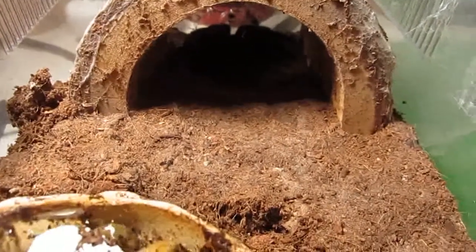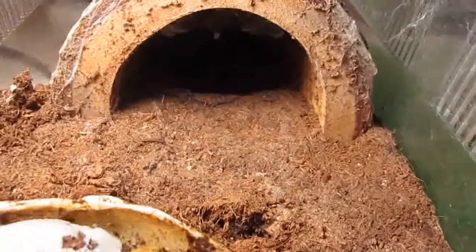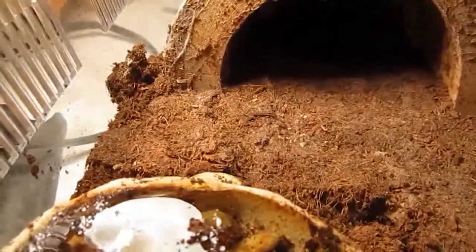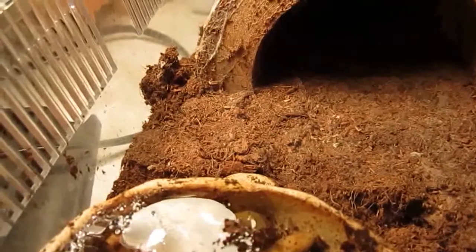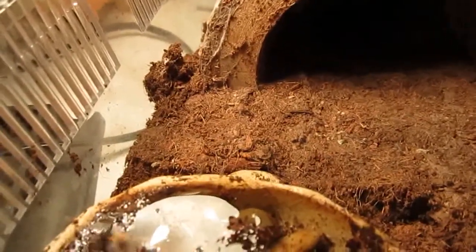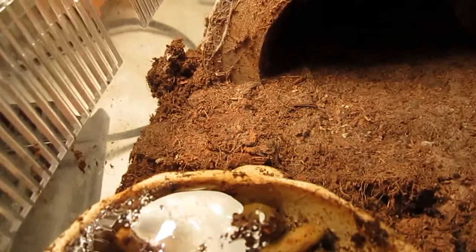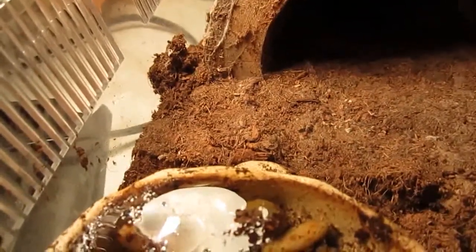Alright, we'll go on to the next one. Well, you could probably only see the silhouette. This is my Brachypelma vagans, the Mexican red rump. Deep in her cave. Sometimes she'll come out when I drop a superworm onto her web bed entrance. So let's see. Well, I want a bigger one than that. She's a big girl.